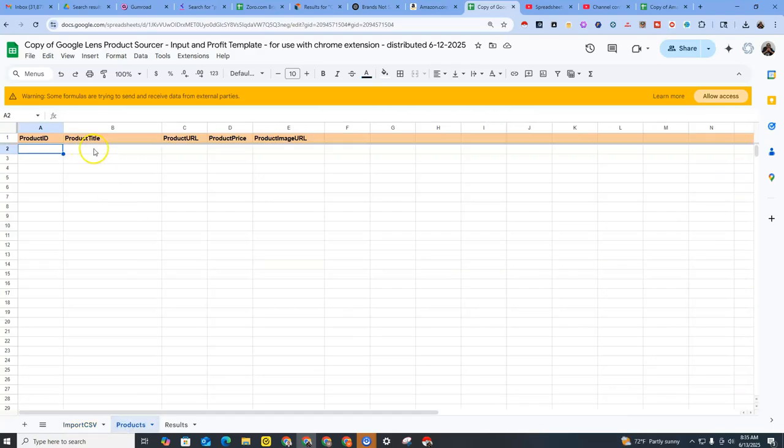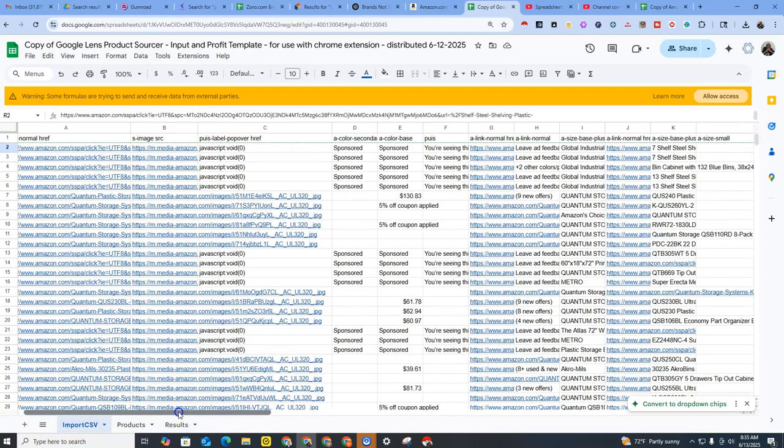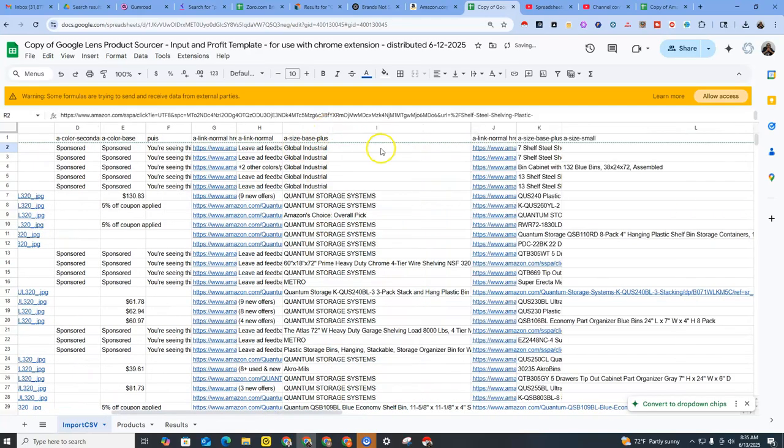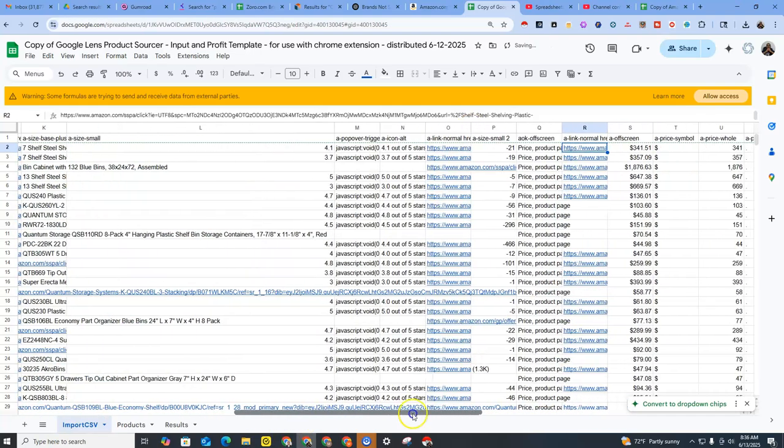Let's take a look at the product sheet so we know what we need. So product ID, I'm just using a number for that. 1, 2, 3, and so on, just so I can identify each product with a number. It's easier than looking at a link. You'll see why that's important later. Product title, if you want to go from left to right, we can scroll over and look for the product title. So we see these are the product titles. No, those are not actually product titles. I don't think those are.